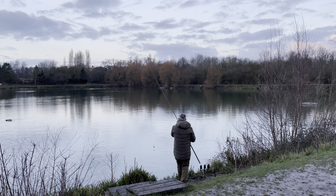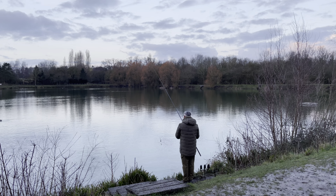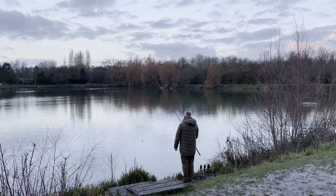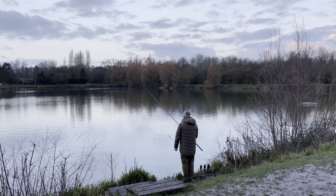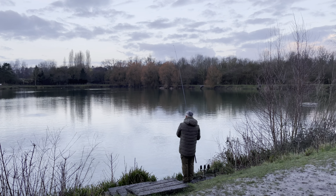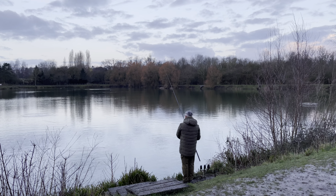Lovely morning, turned up, beautiful weather, bit of sun, bit of cloud, little bit of a breeze, felt quite mild. I think it was about 8 degrees if I remember. Wasn't particularly cold, but cold enough, you know, you wouldn't be fishing there in a t-shirt. Well, I wouldn't be anyway.